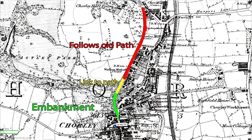The construction of Park Road can be split into three sections. The first, coloured green on the map, is the construction of the embankment. The second, coloured yellow, is the link to the old pathway. And finally, the third, coloured red, is the road built over the line of the old footpath.